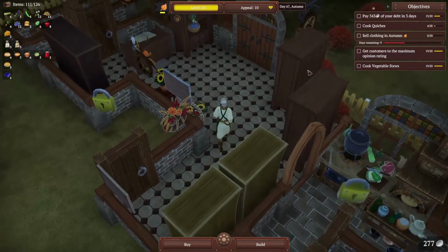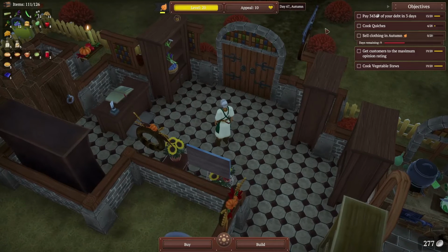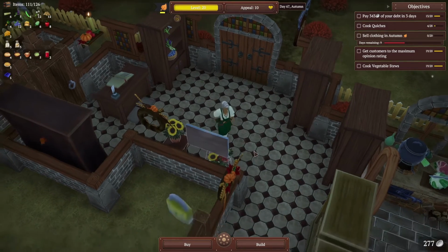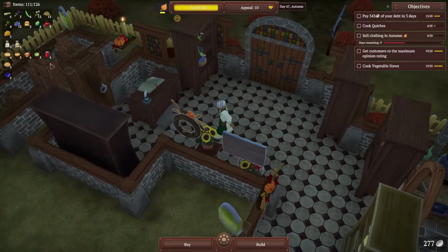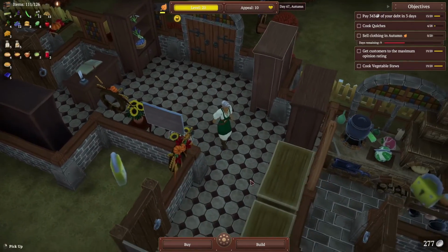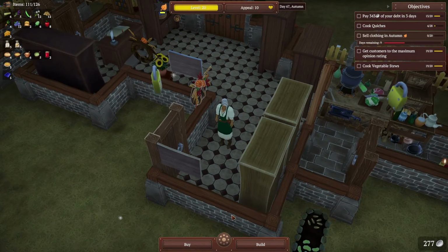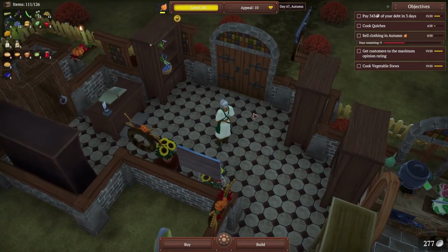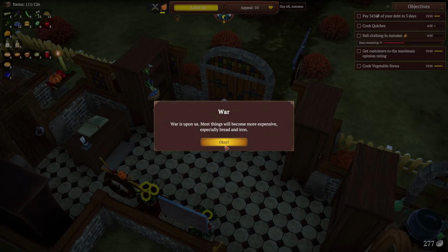Let's work toward just getting our debt paid off in 3 days' time. We'll sort out that debt, and then maybe we'll save up our money to get this thing. Although I suspect we might need a bit of extra storage. It's getting quite busy. Plus, we do have this silk here that I don't particularly care about. We might need some extra cupboards as well, and a little bit of extra space over here. Right now, though, open up.